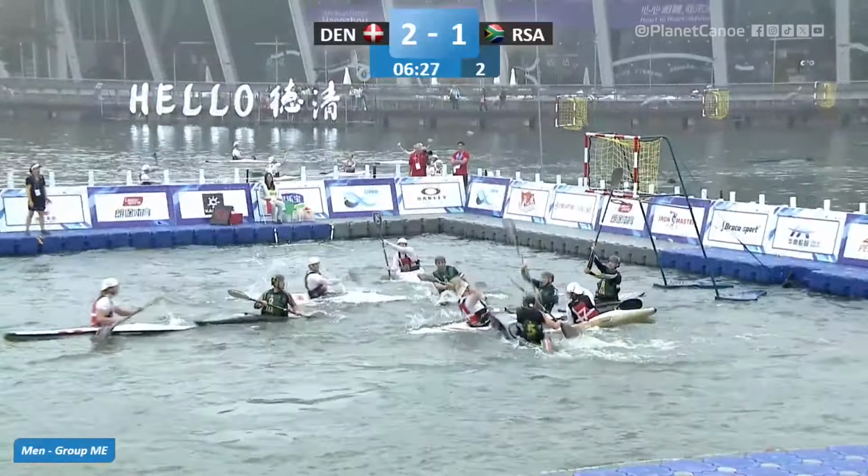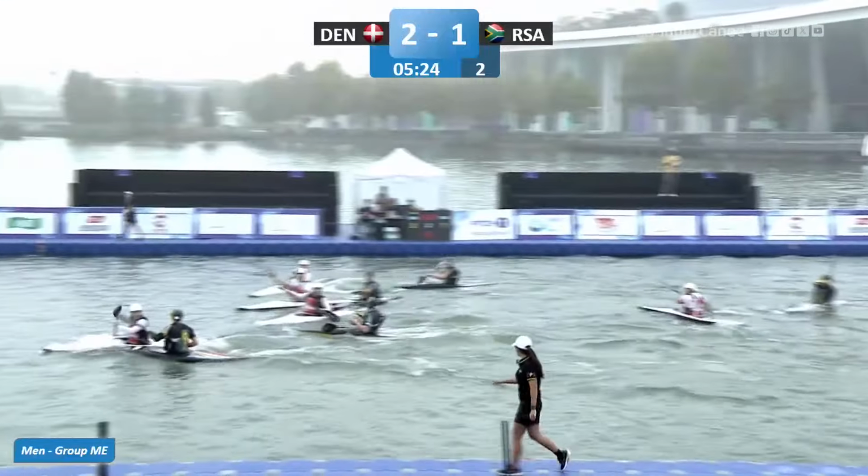Kleist worms his way in, stopped once again. Danish have managed to keep control time and time again after rebound and rebound. Larsen surely can draw the foul here, chooses not to. South Africa ball.